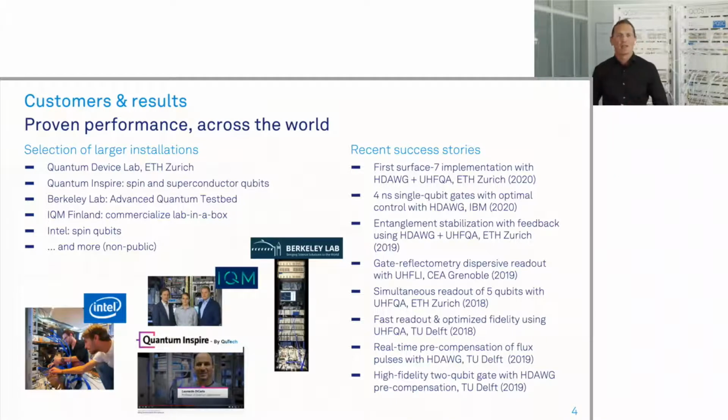So we have many installations around, work very closely with Quantum Device Lab here in Zurich, of course, the people in Delft. We have Quantum Inspire, already mentioned this morning. So the first European quantum computer in the cloud with their spin and transmon qubits, both running with our hardware. We have Berkeley Lab, IQM Finland, Intel, all of those are bigger setups.